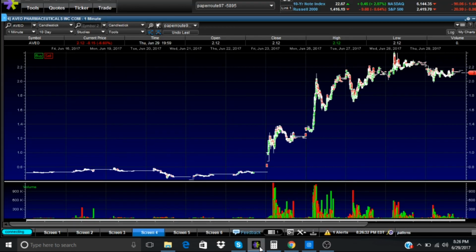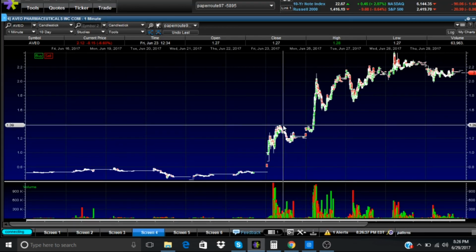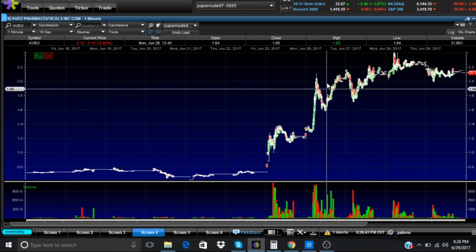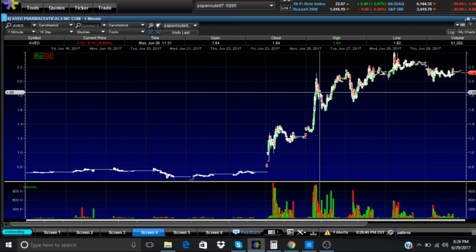So going back to AVEO, if you miss the breakout at 138 right here, and you're trying to get in and you can't get executed because the stock is just going too fast, that's okay, because you could always dip buy later. You just have to wait for the opportunity.